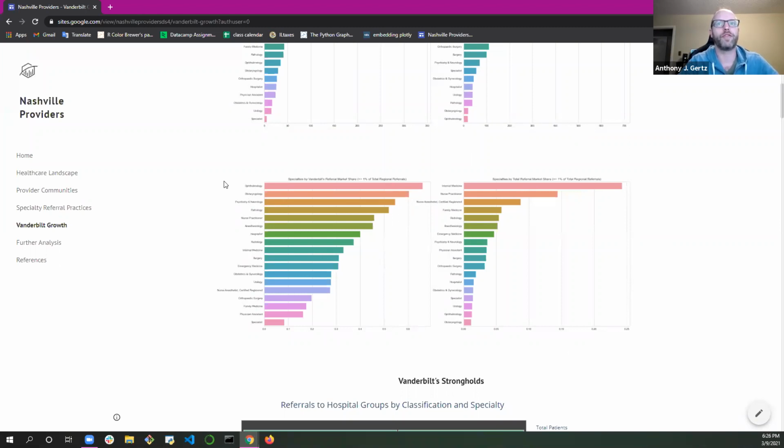Psychiatry is another interesting one we found in here. It's coded differently depending on the hospital. So it's under general acute care at Vanderbilt, but it's not for some of the other hospitals. If we look at the chart there on the right, though, we can see that some of the smallest in total number of providers within the Vanderbilt community are far outstripped by internal medicine. It's important to note that in these findings, we have these numbers of total referral count and total percentage count, but we don't necessarily have a baseline metric.